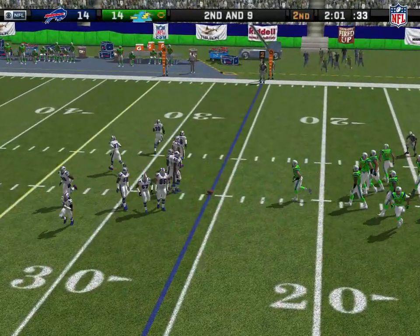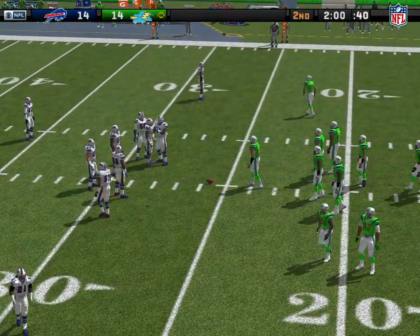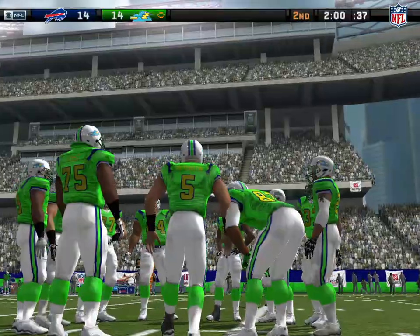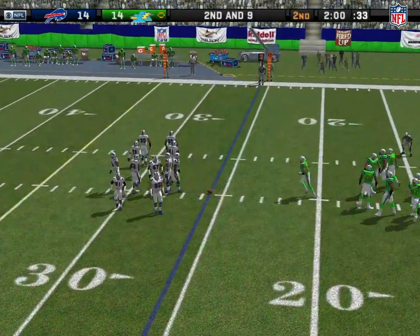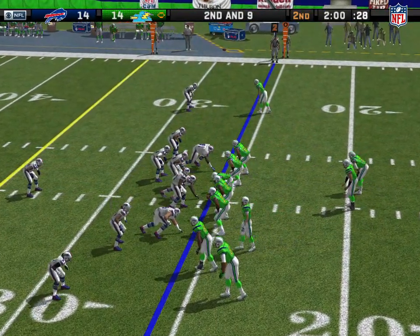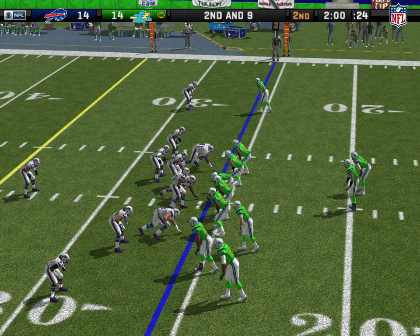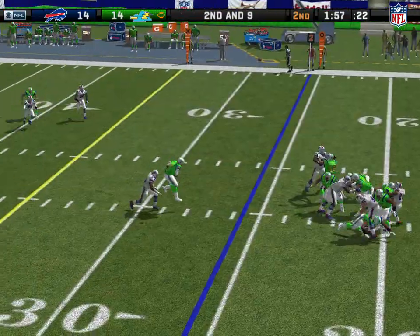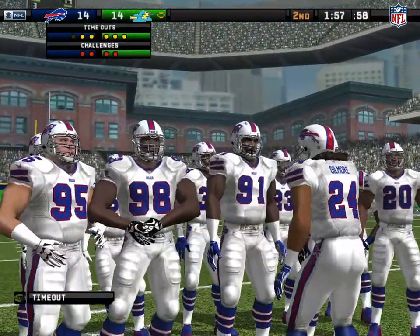Almost the 2-minute mark now. Minutes left in the quarter. Ball on the 26-yard line. The Thunder come out with three receivers tight. Under pressure, gets the pass on the ground. He is there for the tackle at the 28-yard line.